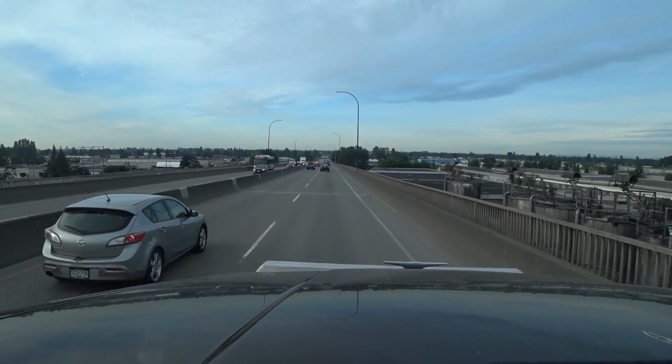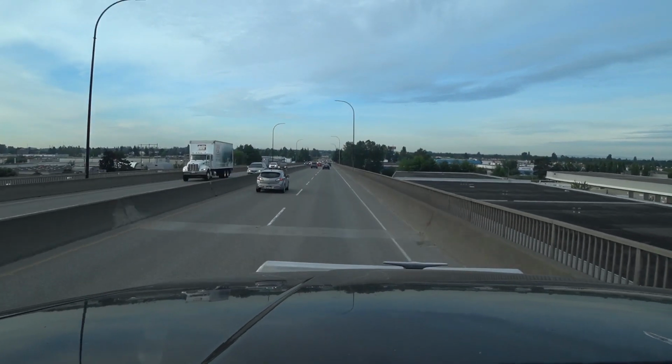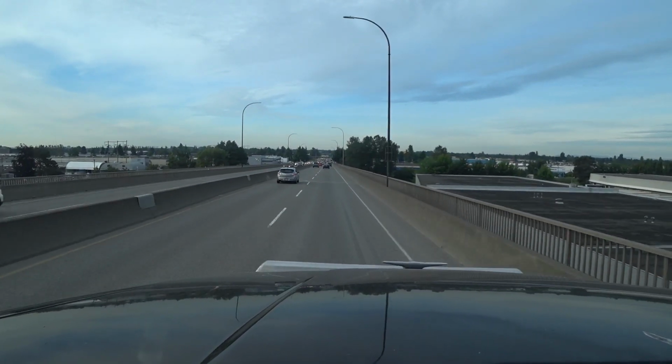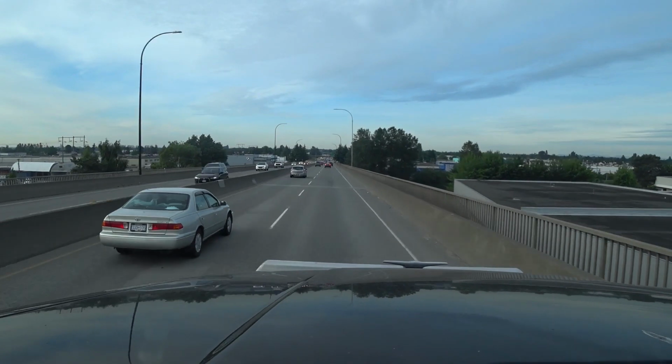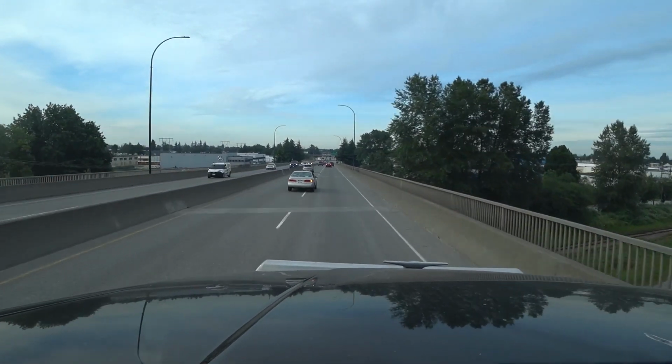Traffic is moving pretty quick this morning. That's nice. No slamming on my brakes because all of a sudden everybody stops. Wow, I shouldn't speak this early. I think it's flowing smooth enough for me to turn cruise control on.